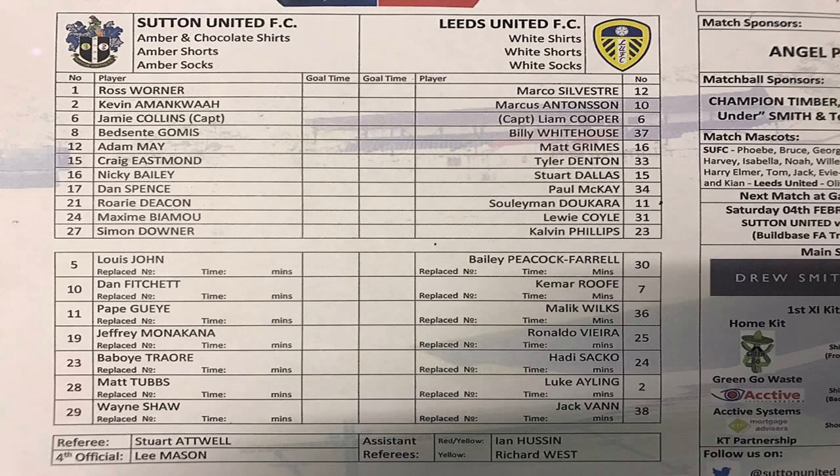And some defiant goalkeeping has denied him, mostly from Leeds Italian custodian Marco. Half-time score in an intriguing fourth round Emirates FA Cup tie at Gander Green Lane is Sutton United 0, Leeds United 0. And we'll take a break there. We'll be back for the second half in about, what, 10 minutes, 15 minutes?